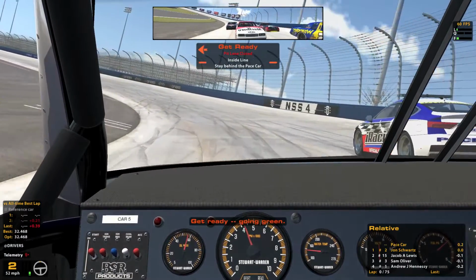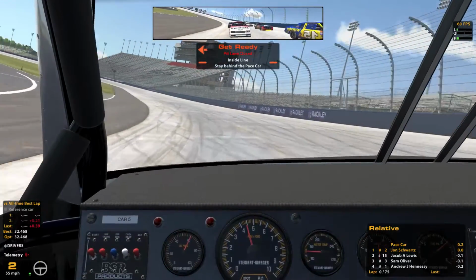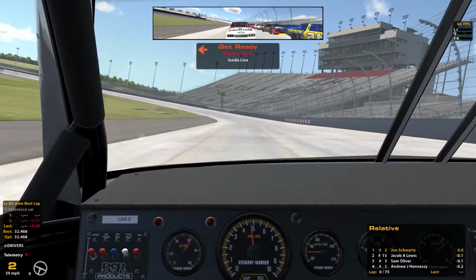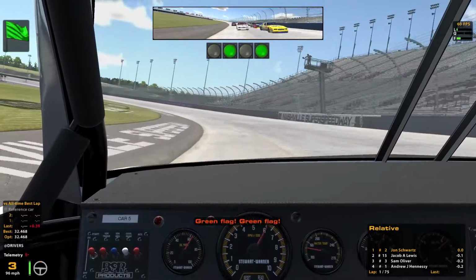Get ready, going green. Pace car is off. Green flag, green flag.